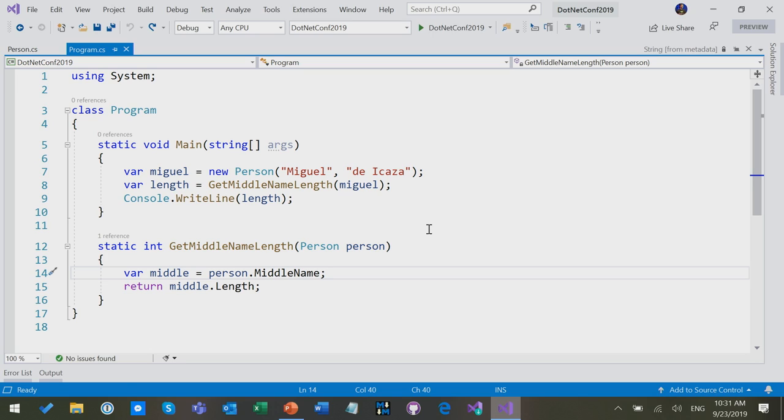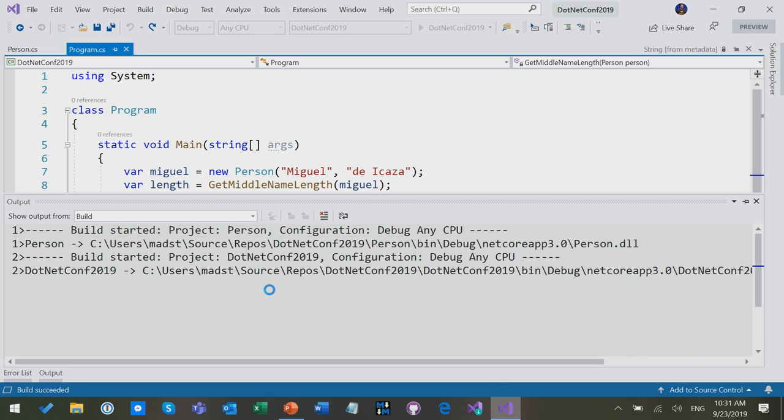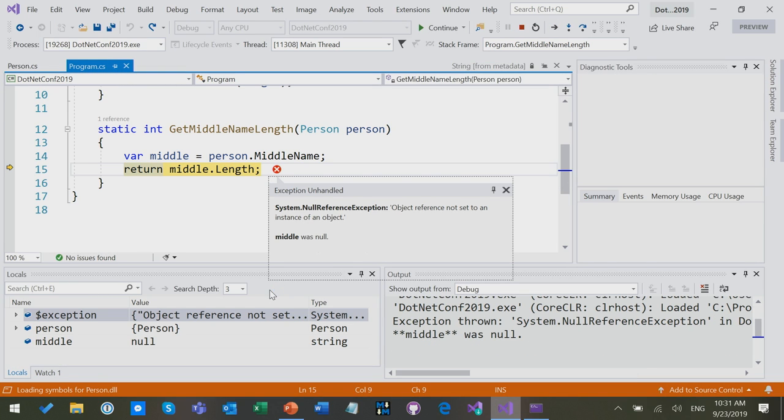So here's an absolutely innocent-looking little program. I create a person, I call a method, and I print out the result of that method. That method gets the length of the person's middle name and returns it. So it's absolutely straightforward code. Nothing to see here, it would pass any code review. But of course, if we run it, then we wait for a while, and then we get a nice little explosion, right? Because it turns out that middle name was null, but we were dereferencing it.